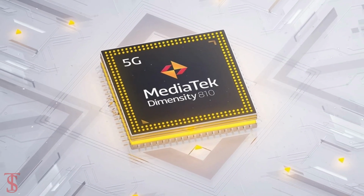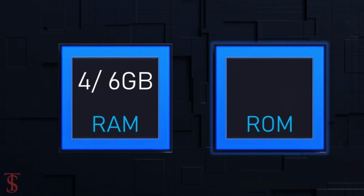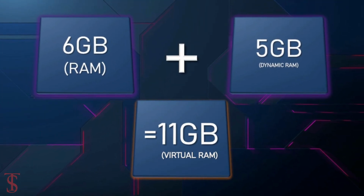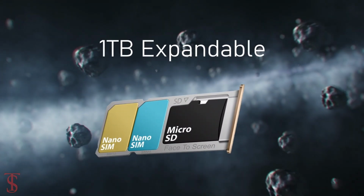The phone comes powered by MediaTek Dimensity 810 chipset paired with Mali G57 MC2 GPU. The smartphone packs 4 or 6GB of RAM that can be extended up to 5GB by using internal storage, and it has 64 or 128GB of onboard storage, which is expandable up to 1TB via a dedicated microSD card slot.